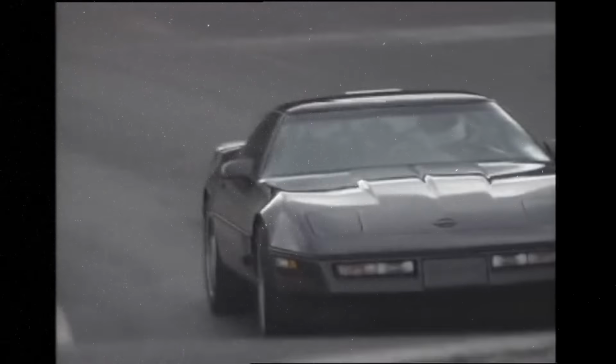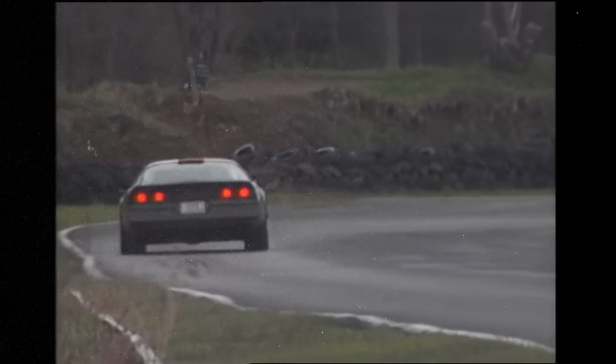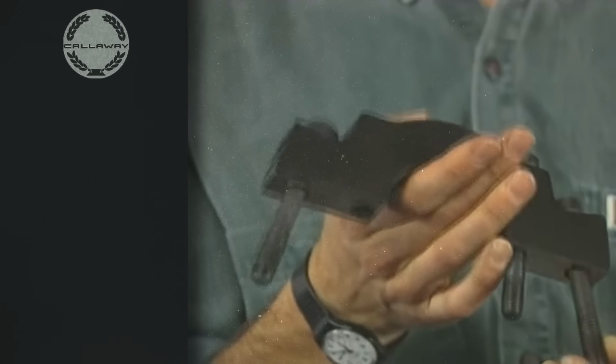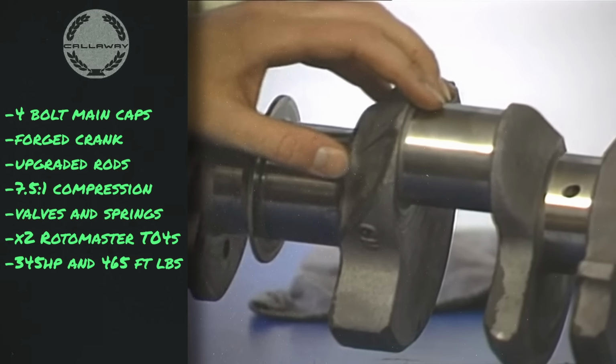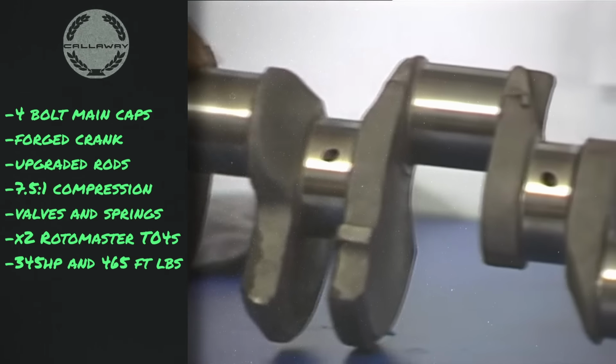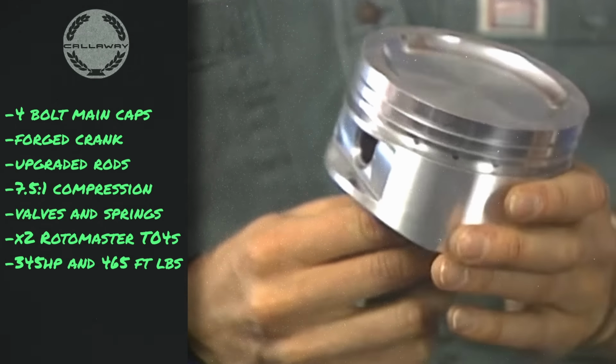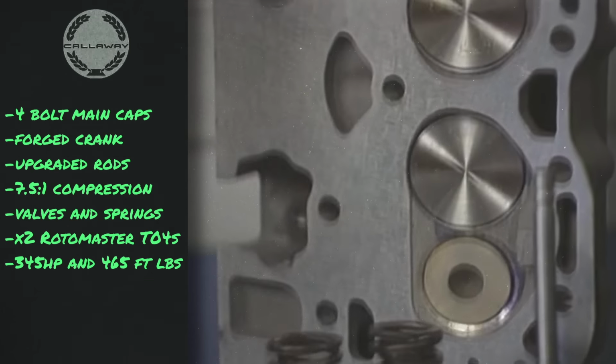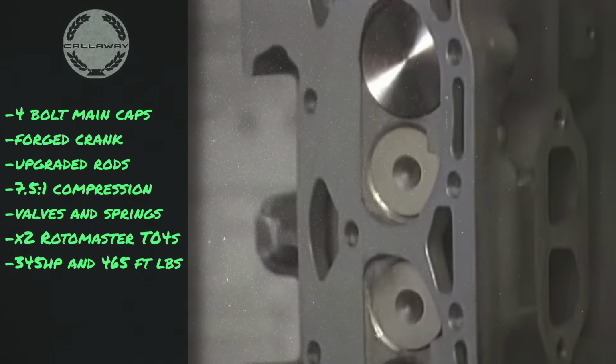By fall of 1986, the Callaway team had built the initial prototype, multiple prototypes supposedly. Interestingly enough, it's alleged their biggest hurdle was getting the L98 engine to pass the same durability testing standards as the Callaway C3 Alfa did. The Callaway team modified the L98 bottom up, receiving modified 4-bolt main caps, a forged crank, upgraded rods, and lower 7.5-to-1 compression ratio pistons supplied by Mahle or Cosworth. The heads received intake valves and springs, furthering the overall durability.